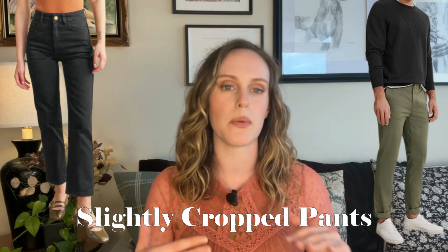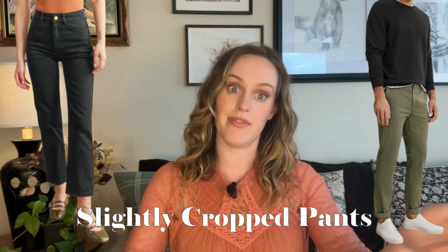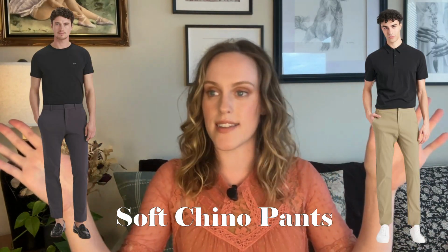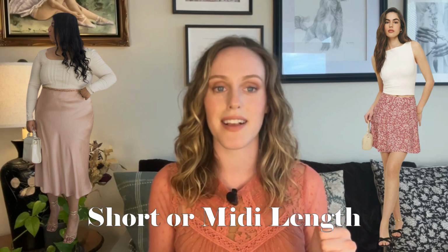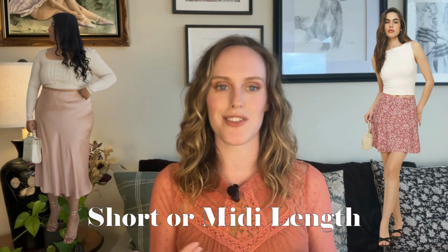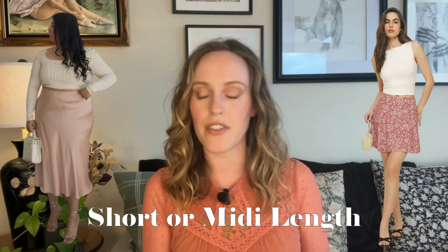This can go for men and women, but you can kind of play around with those proportions depending on your own proportions. A softer chino pant on a man, yes. For skirts, you want to go for a short. You can go a little shorter than your dramatic classics because you typically are a bit shorter than a dramatic classic, and that with your proportions looks really great. Or a midi skirt, but again, you can play around with your comfort level there.